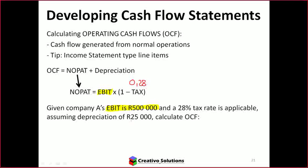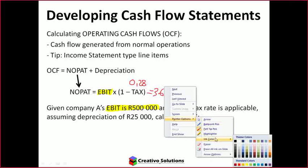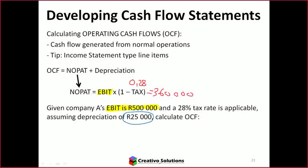Second function bracket. 1 minus 0.28 second function bracket. Is that 360,000? Yes. Okay, so now you've got that. And then what do I do? Then you take off the depreciation. Take off the depreciation. Add it back. Yes.